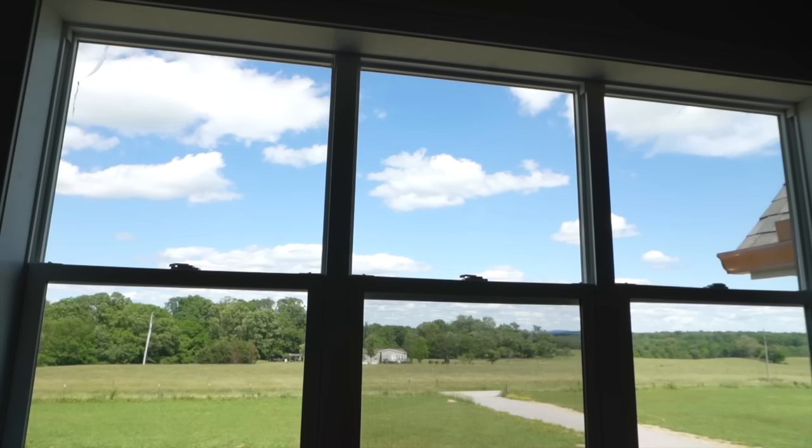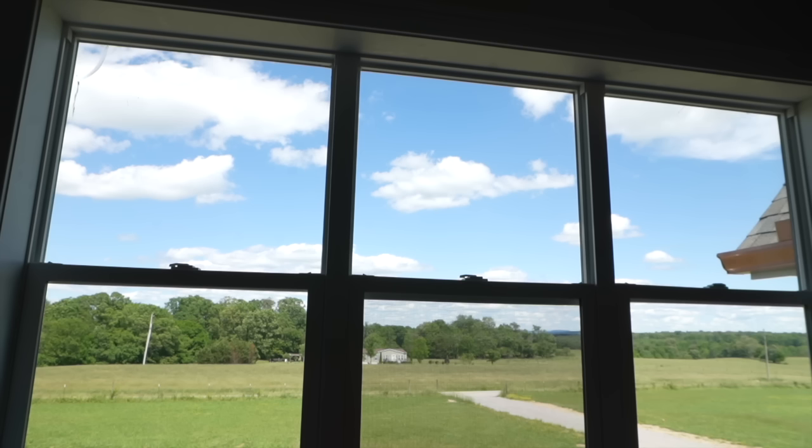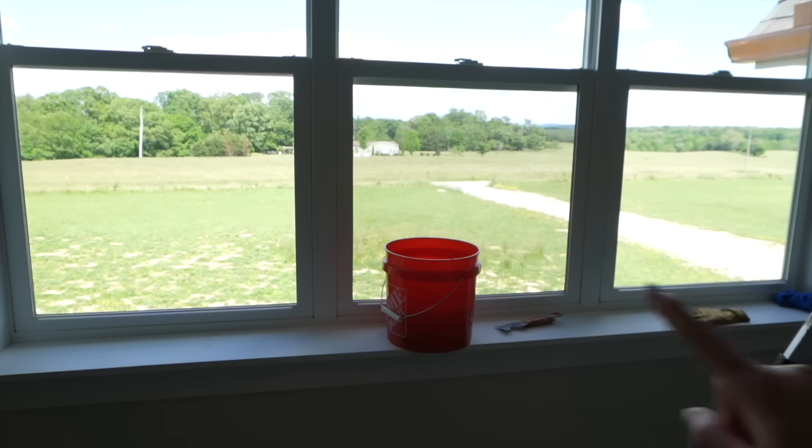I've been scrubbing it with my little squeegee sponge, but it doesn't seem to be strong enough, and I can't get a good angle to scrape it off. So I'll have to figure that out. But at least the ones on the bottom and all of the interior panes are clean. So at least we're good there. So now I'm just gonna wipe this off right here, and I am going to vacuum the floor.